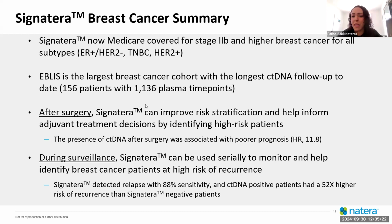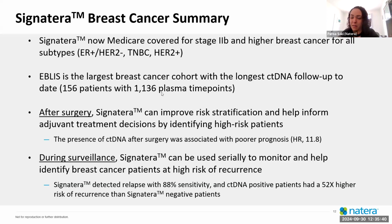There's a question about the billing code. We have a CPT code that we use, but like I said, most private insurances aren't covering it anyway, so I'm not sure that code would matter at this time. Kendra, please let me know if there was a more specific reason for that question.